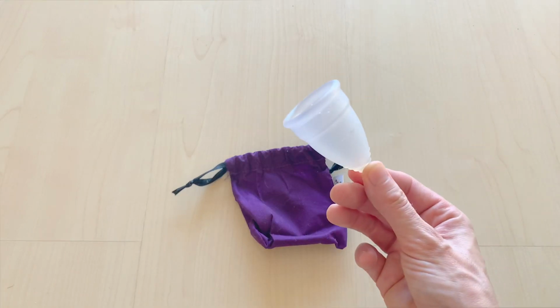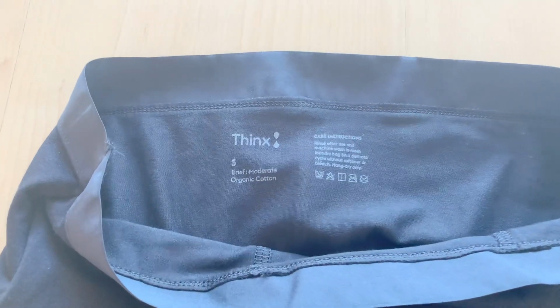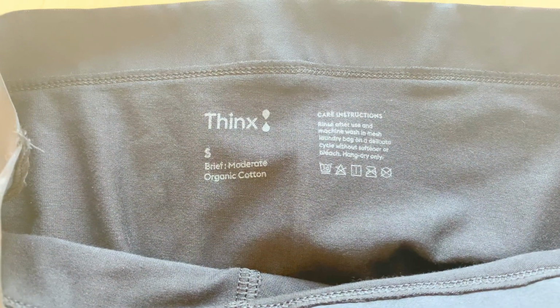When I'm on my period, I use a menstrual cup in lieu of disposable tampons or pads, as well as Thinx period panties. I have the organic cotton kind. I just started using this, so more on those in the future.